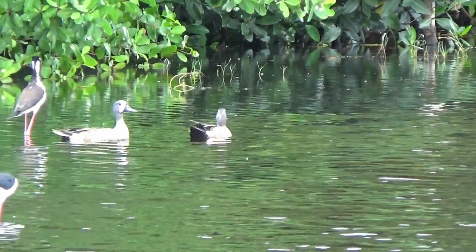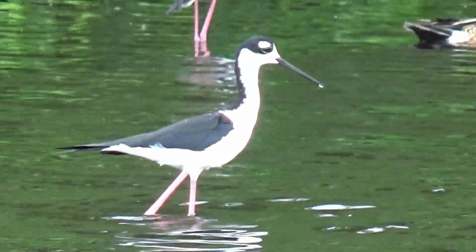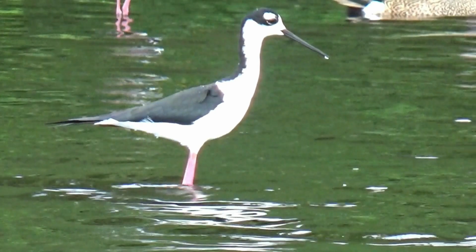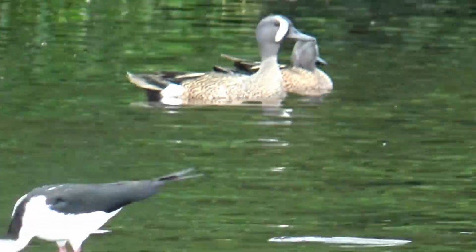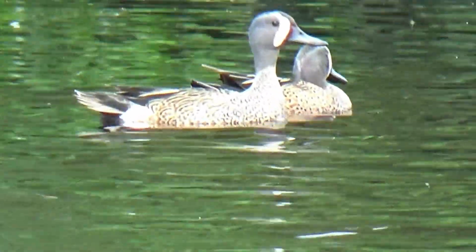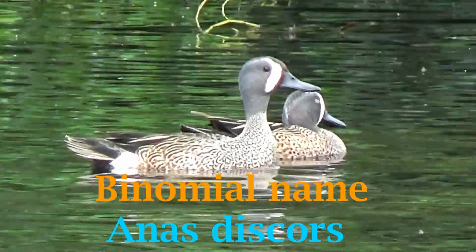The adult male has a grayish blue head with a white facial crescent. These blue-winged teal winter here in the Caribbean, the Gulf Coast, South and Central America. They mostly eat vegetative matter, which consists of seeds or stems and leaves of sedges, grass, pondweed, duckweed, and muskgrass.